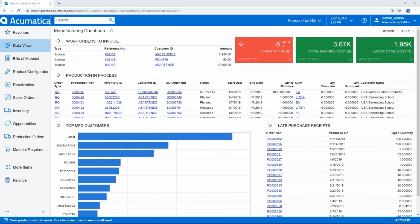Last thing I'll mention before I dive into the manufacturing is these dashboards here. This one does happen to be a manufacturing dashboard that I'm looking at, but you can have dashboards throughout Acumatica. So, if you're on the AP side and you wanted to keep a listing of bills to be paid and who our top performing vendors are, then you could create those dashboards to encompass the data that is pertinent to that role. These dashboards are all real time.